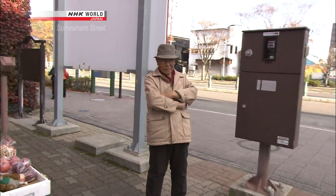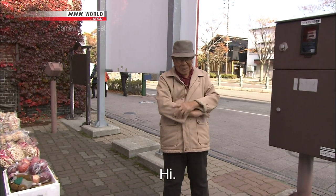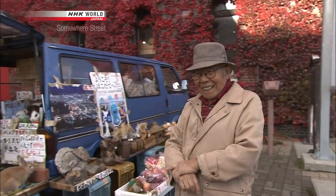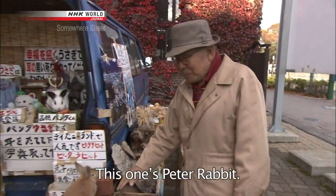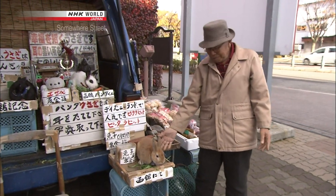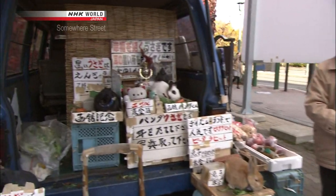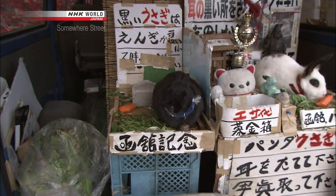Is that the owner? Hello. Are these your rabbits? They're so cute. What? Peter Rabbit? There is a resemblance. Panda. Panda? What a name for a rabbit. How about the black one? All three have names. So what are you selling?